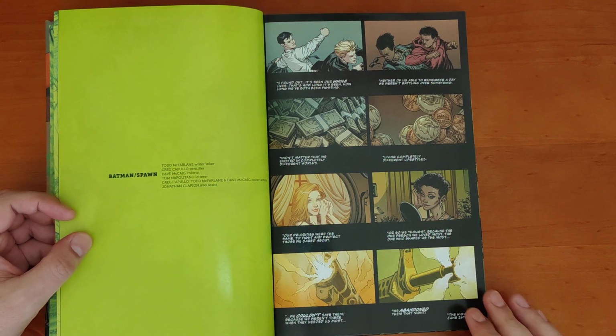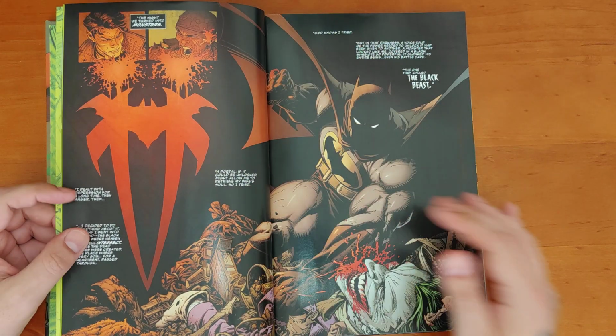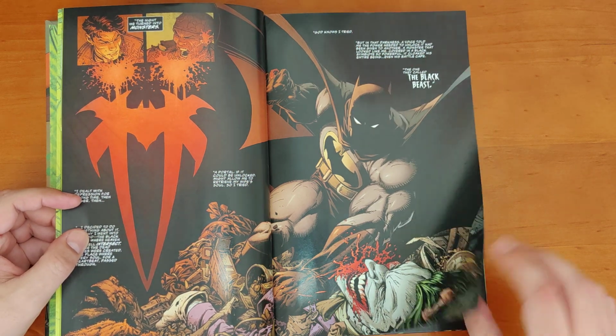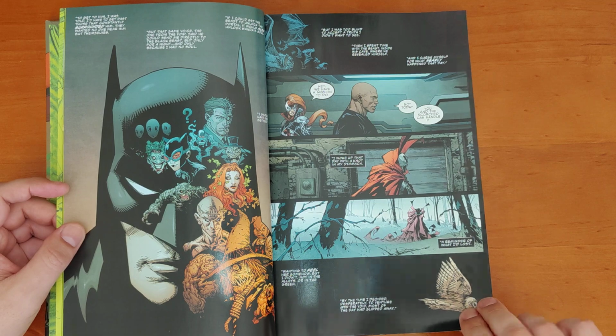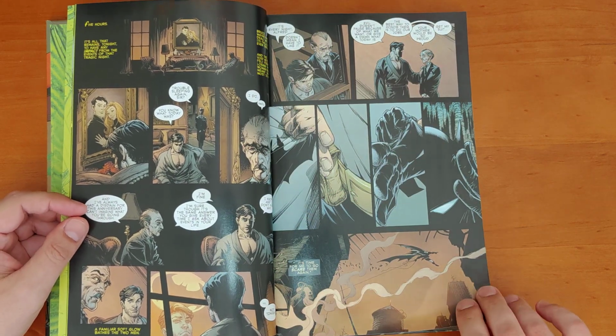The story is pretty, not amazing as you'd expect it to be. We're not really grabbing it for the story. We're just grabbing it to see the sick artwork that's on display here. So obviously Greg Capullo is tapping into his New 52 era of Batman. It's always great to see him revisit the character that he spent nearly a whole decade on.